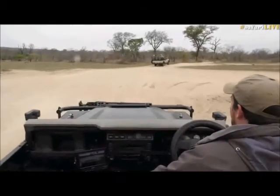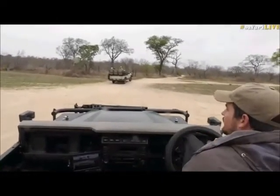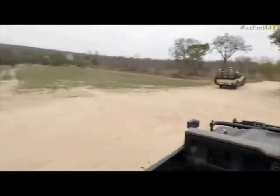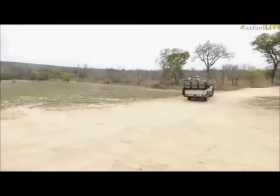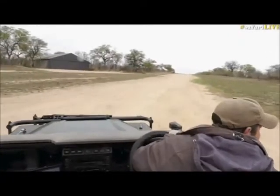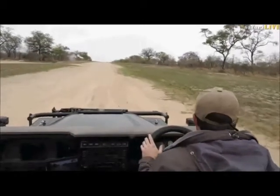No, I think Thamba's run a long way. He's already gone down past the airstrip. So I think that's it for Thamba. He's disappeared into the lodge itself. The guys are telling me he's in the lodge itself. So we're going to leave him there. And you can see the hyena still lying on the airstrip.